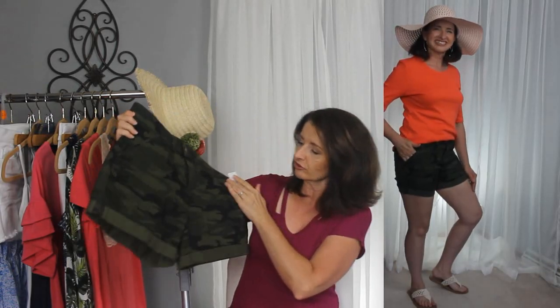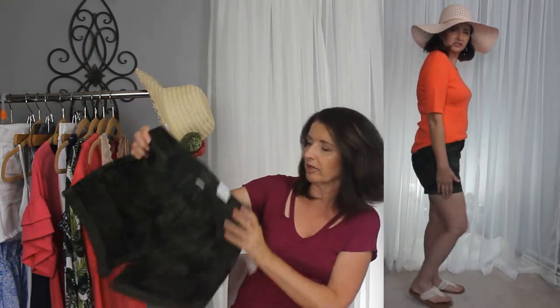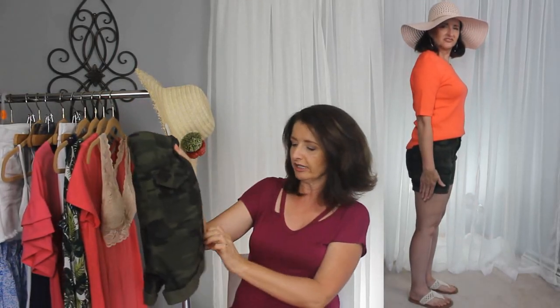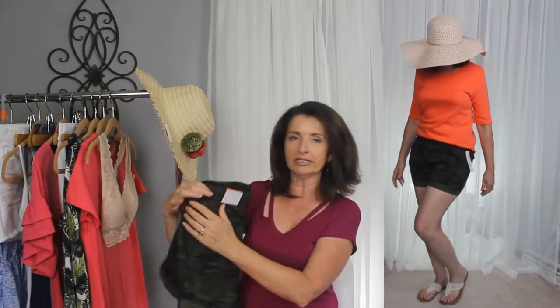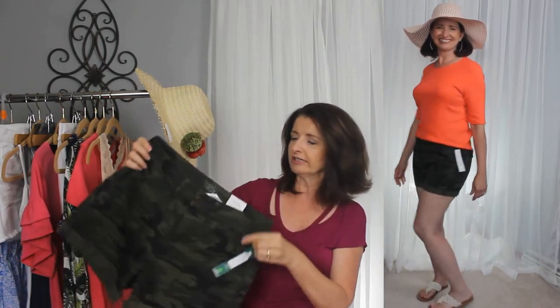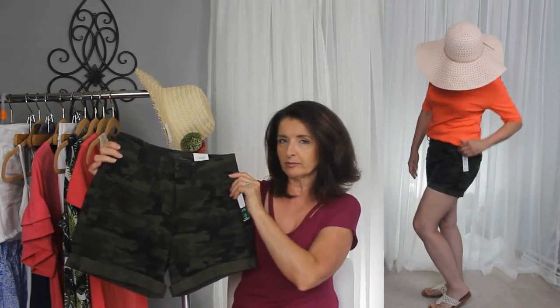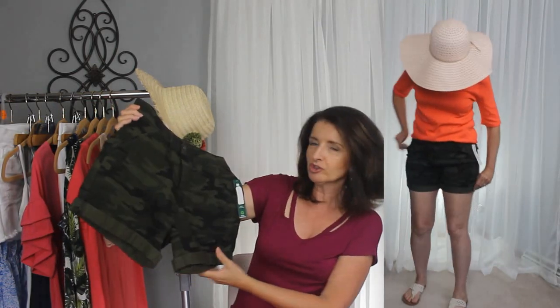They have a little bit of stretch. I love the cargo style with the pockets, and they're all working pockets all the way around. They do have a cuffed hem that is tacked into place. There are two things that I didn't like about these. One, I found that the quality just wasn't as good as previous Time and True shorts that I've tried, and I wish these were just a couple of inches longer besides.